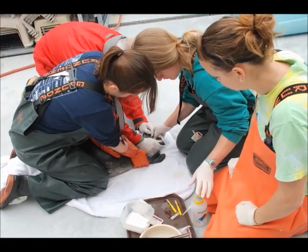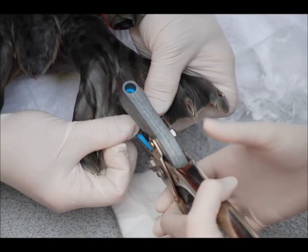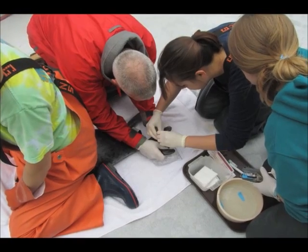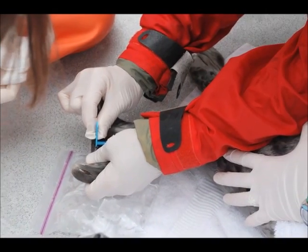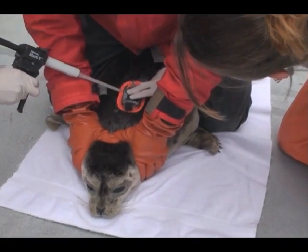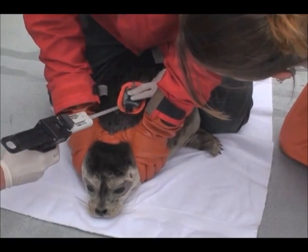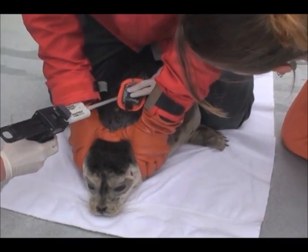Prior to release, each animal is tagged with an identification number. The blue tag is placed between the webbing of their hind flippers and has a number on it, which will identify the animal if it is sighted in the wild. A remote satellite tracking device may also be attached to help determine where the animal travels once released. The transmitter typically falls off about a year after release when the seal begins to molt.